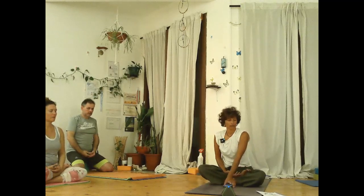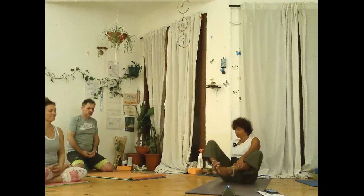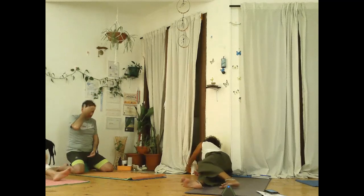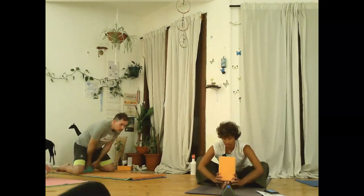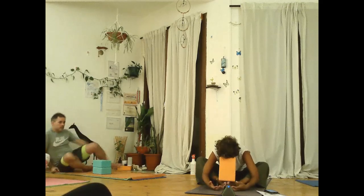Good. So we're going to finish with a restorative pose. You're going to grab your blocks. You're going to bring the feet together away from you as you don't want to stretch. You're going to place the block on your feet. Just drop your head. Turn your palm upwards.